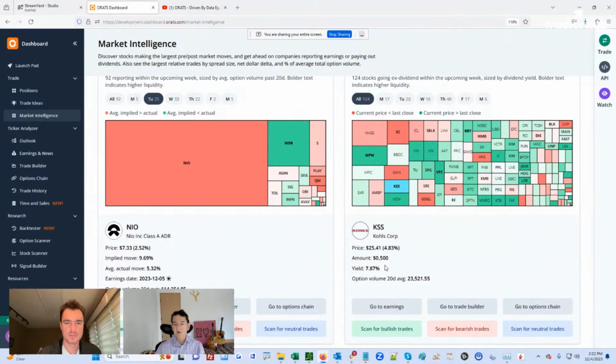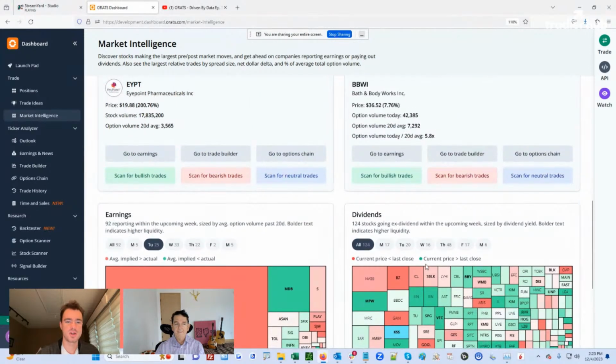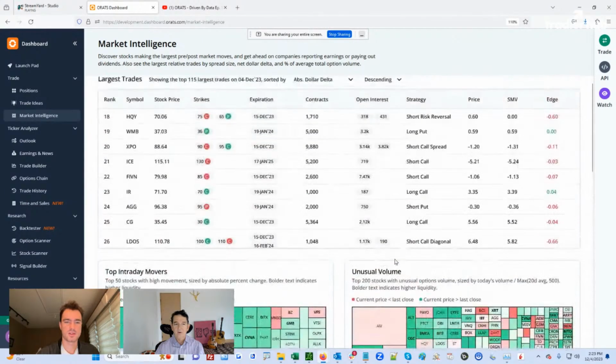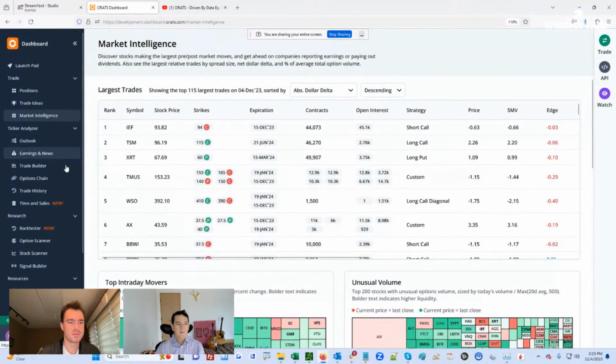Okay. Yeah, so dividend. We might want to talk about some dividend yield stocks and some strategies for that. We put that on our list of things to cover. Yeah, we'll probably cover that soon. But these tables are really nice to look at, and then you can jump immediately from these to scan for bullish or bearish trades, and then go straight to the trade builder. That's something that we could touch on a little bit more, Matt. The trade builder.